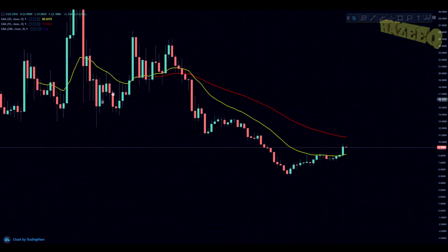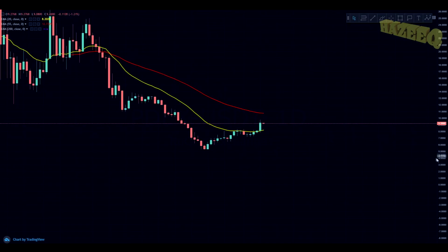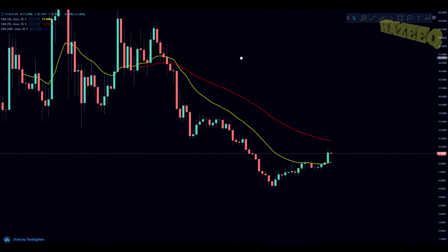So I did take away and hide all the drawings for the time being, just so I can show you the movements with the EMAs on the price charts. You can see that we are above the 20 EMA on the daily, which is great. We haven't been above the 20 EMA since June 17th, pretty much. This is where we lost it as support, and lost the 55 as support.